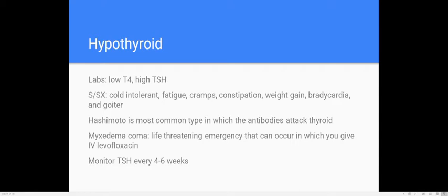Hashimoto's is the most common type. This is where the antibodies actually attack your thyroid and kind of destroy it. So Hashimoto's is hypothyroidism. Just remember that. That's probably gonna be a question somewhere. This is a very small chapter in the RX prep book, so you might have like one question on thyroid. It could be something like signs and symptoms, or what's the most common type of hypothyroidism? It's Hashimoto's.